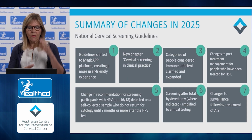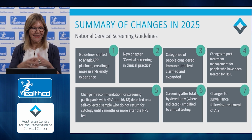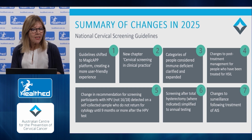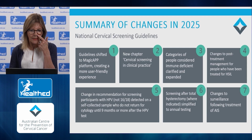And this is the summary of the changes that we're going to look at here today. So the guidelines have actually shifted to a new platform. It's called Magic App. It creates a more user-friendly experience. We've got a brand new chapter too, cervical screening in clinical practice, aimed specifically at primary care, GPs, nurses. The categories of people considered immune deficient have been clarified and expanded. And there's been changes to the post-treatment management for people who've been treated for a high-grade lesion. That's the test of cure pathway.